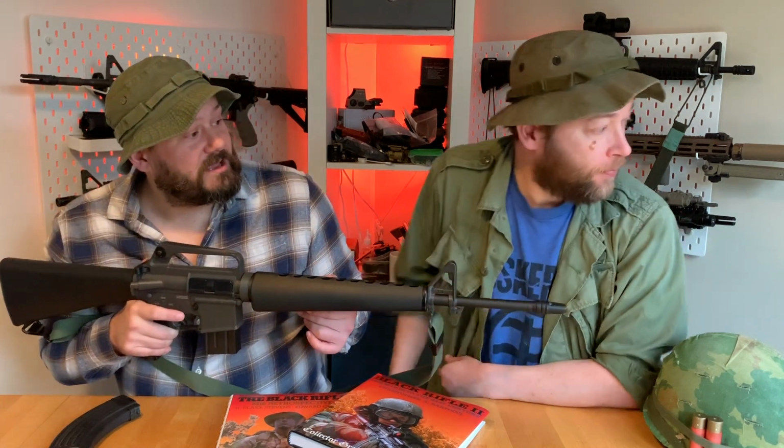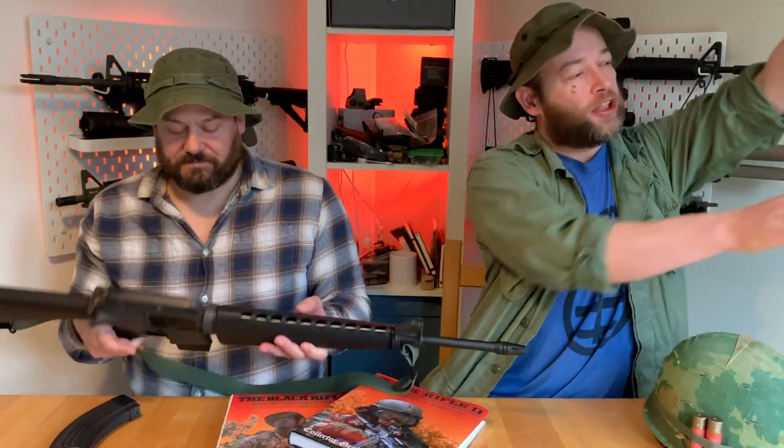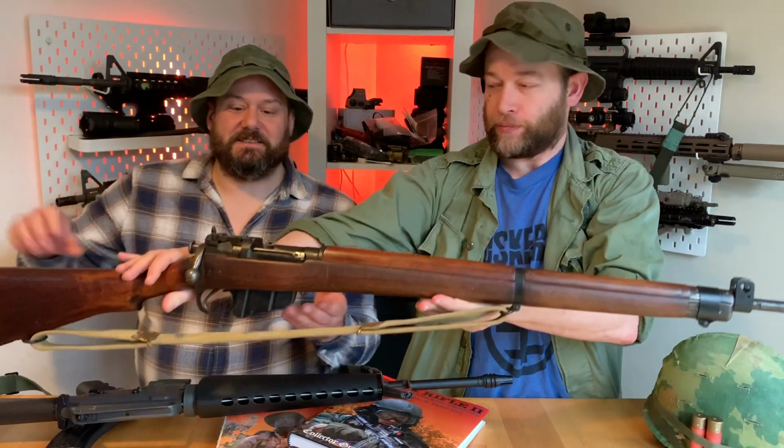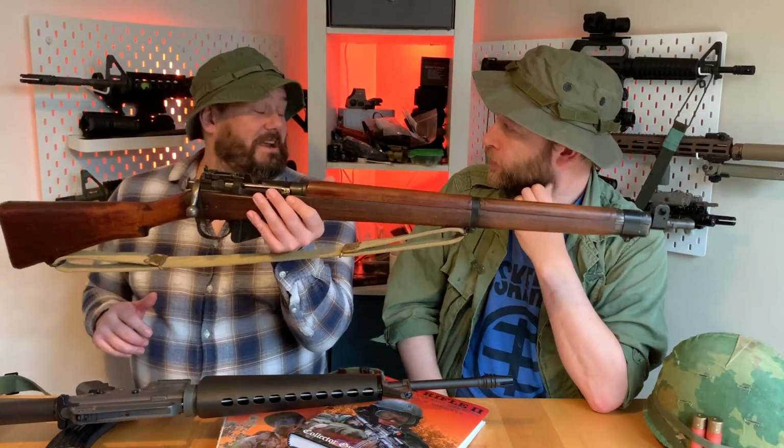If you grab the Enfield over there, Gadge, we'll show you a very traditional way of doing it. Wood, steel, and heavyweight. So this is a DIAC number 4 Mark 1. And US made, I believe. Canadian made. There we go.